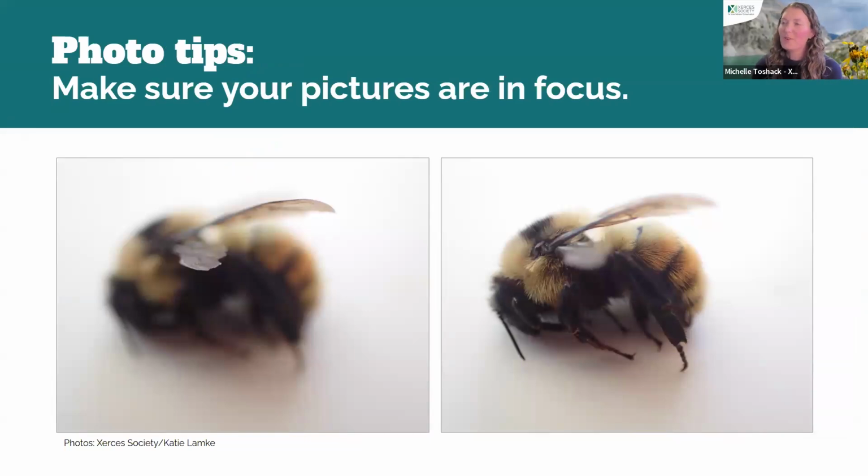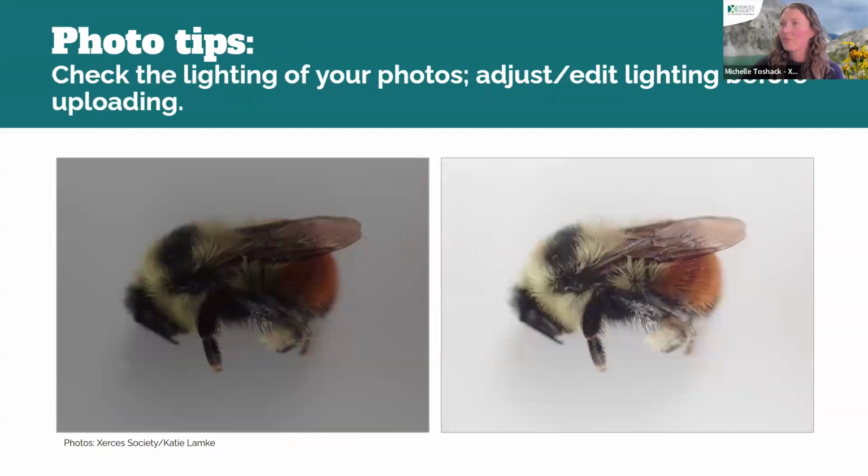So a few photo tips for you. This one is fairly obvious, but make sure that your photos are in focus. Sometimes you might take a series of photographs in the field and then come back to your house and realize that you didn't get great photos. So we always encourage you to check before you finish your survey or before you finish handling that specific bee.